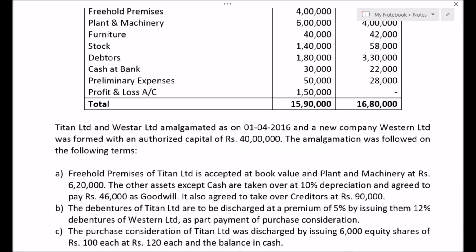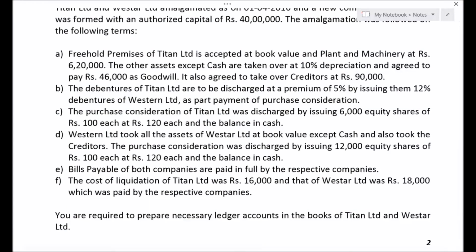Titan Limited and Vestar Limited amalgamated as on 1st April 2016, and a new company, Western Limited, was formed with an authorized capital of Rs 40 lakhs. The amalgamation was followed on the following terms. Freehold premises of Titan Limited is accepted at book value and plant and machinery at Rs 6,20,000. The other assets, except cash, are taken over at 10% depreciation and agreed to pay Rs 46,000 as goodwill.